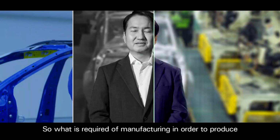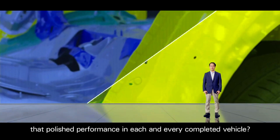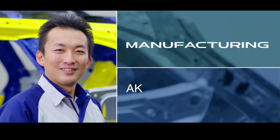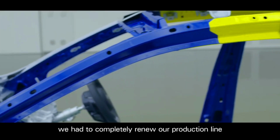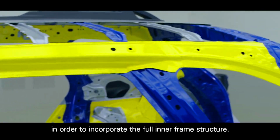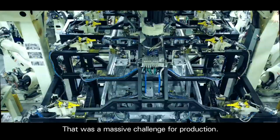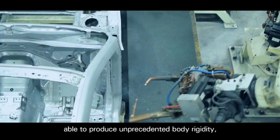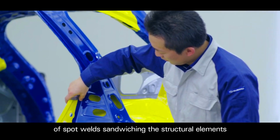So what is required of manufacturing in order to produce that polished performance in each and every completed vehicle? What awaited was a great challenge. In order to reproduce the refined performance perfected by design and testing in each completed vehicle, we had to completely renew our production line in order to incorporate the full inner frame structure. That was a massive challenge for production. However, this challenge led to an evolved production line able to produce unprecedented body rigidity, such as the ability to make a large number of spot welds sandwiching the structural elements with electrodes on both sides.